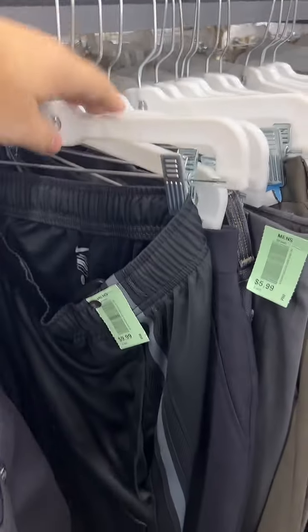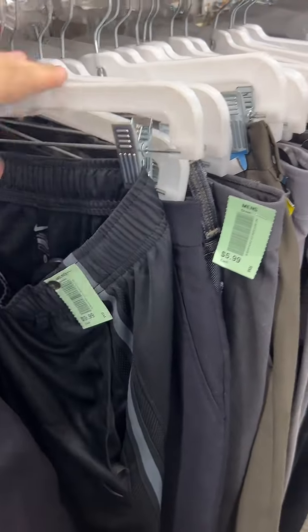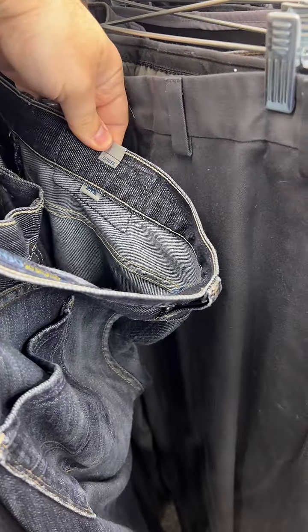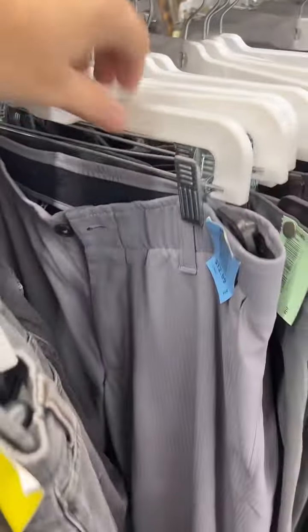Wayne, I just found a William Murray. Let's go. That's Kit Kat. You should have left that for the poor people. You're making user really mad. The guy that doesn't have a name, he's really pissed off at you for taking that William Murray from the poor people. What pants did you get?